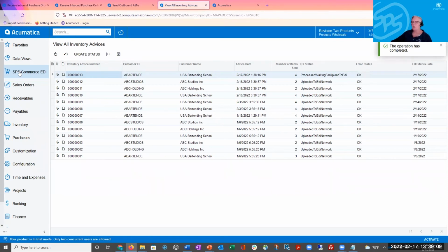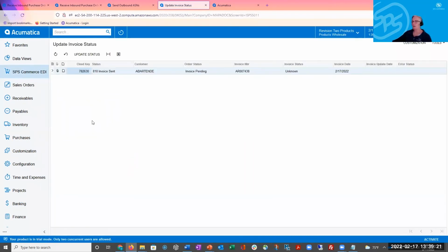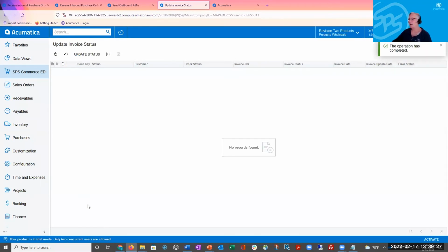I think we wanted to go back. I can't remember if we wanted to check on another one. No, we wanted to look at the outbound invoices. Make sure that our invoice that we sent out is gone. It's sitting out there as pending. So we're going to click on update status, and enough time has passed since we sent the invoice that it's already gone through the whole process and out of the way.